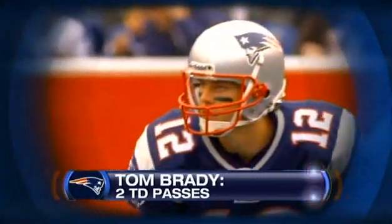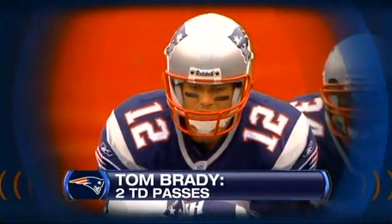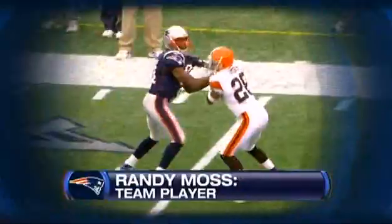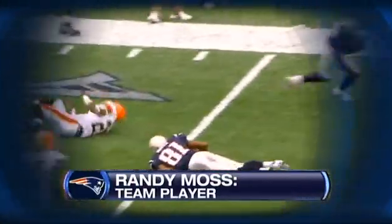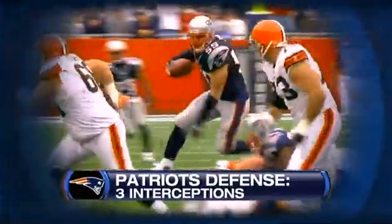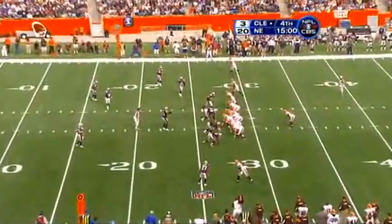15 minutes to play here in Foxborough. It's how we got to this 20-3 New England advantage. Tom Brady with a couple of touchdown passes, one to Watson, one to Stallworth. Randy Moss has not been big on the receiving end, but out there blocking, and the Pats defense has come up with 3 interceptions of Derek Anderson, 2 by Junior Seau.